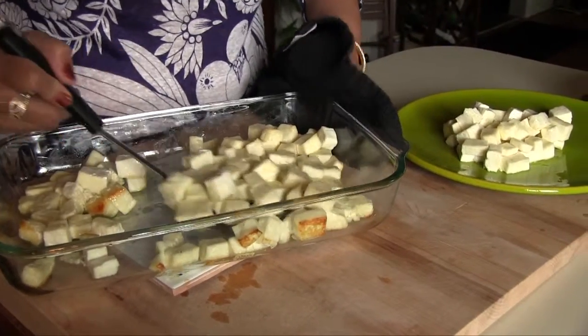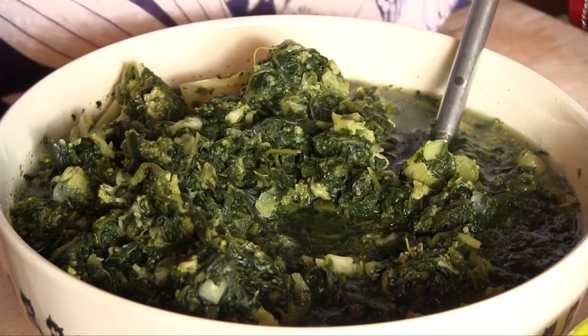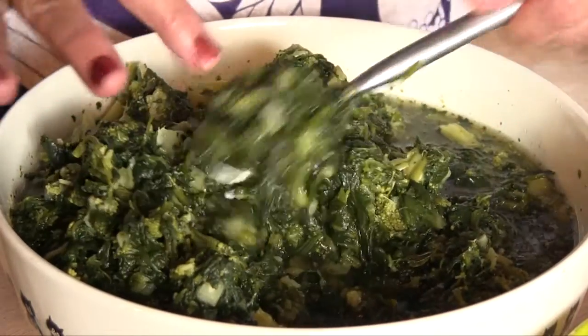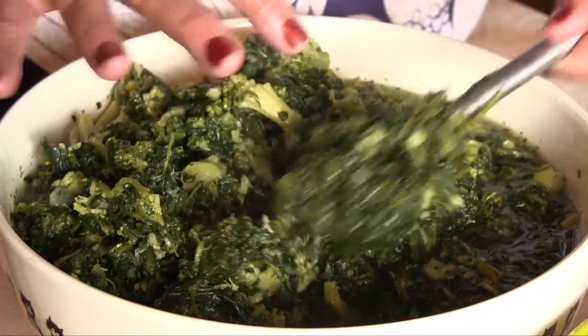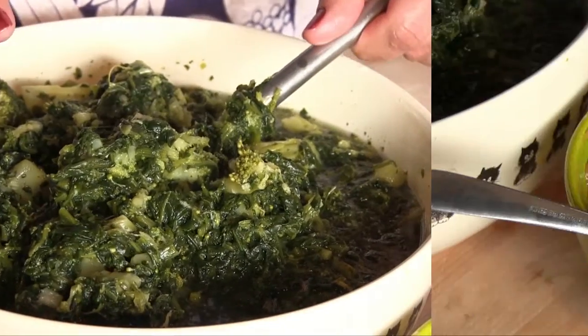So we've prepared our spinach and broccoli. We've boiled it for about a half hour, and as you can see, it's all broken down and really soft and tender and ready to be blended with an immersion blender to become nice and creamy.